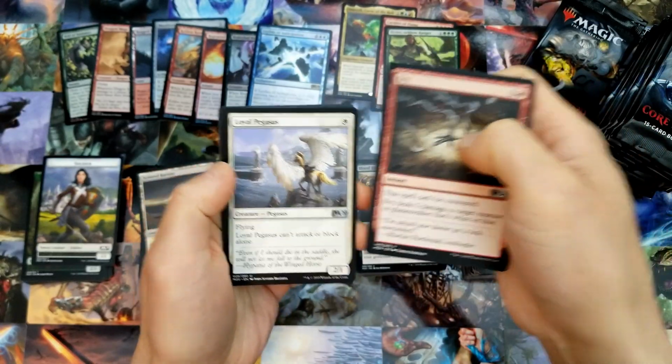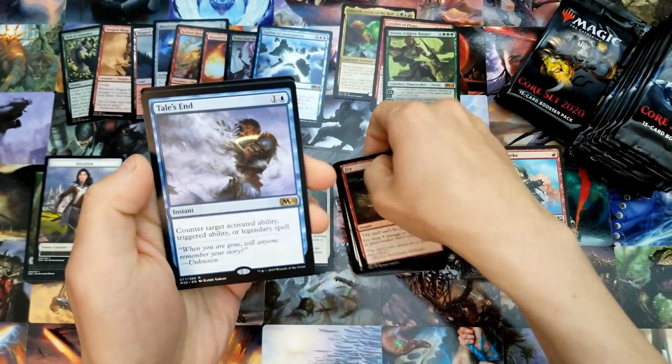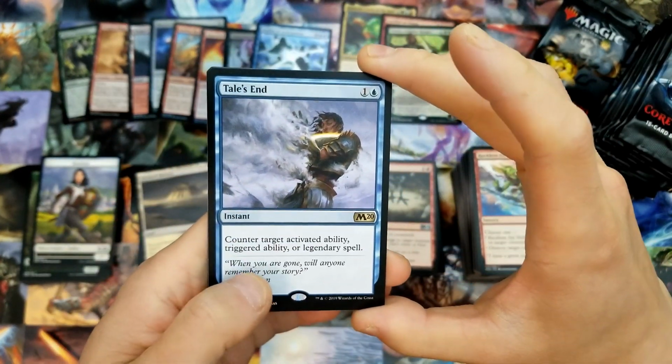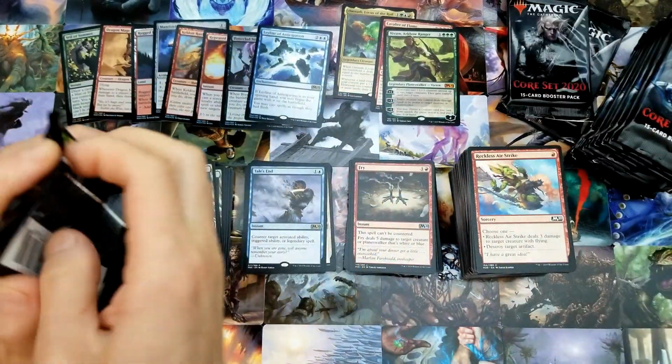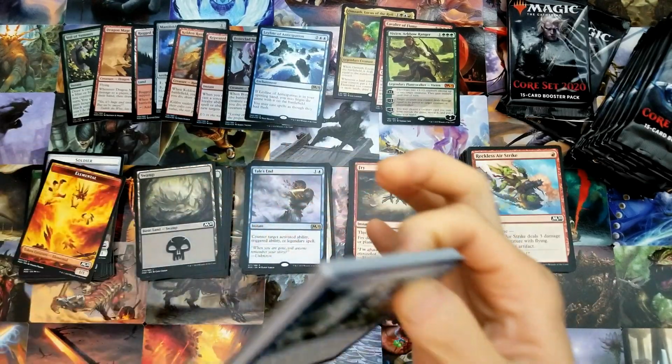Fry, also love this art. I think it's hilarious. Tail's End, counter target activated ability, triggered ability, or legendary spell. It's probably also EDH playable. Commander playable.